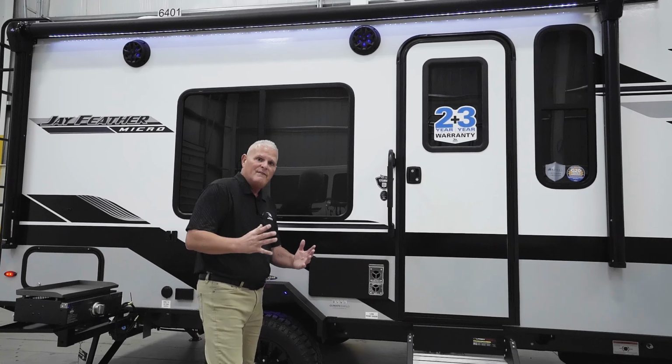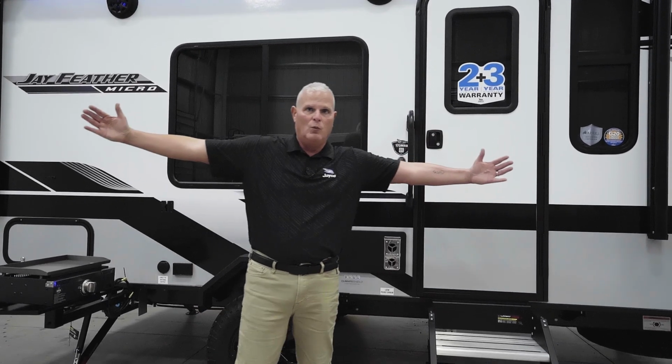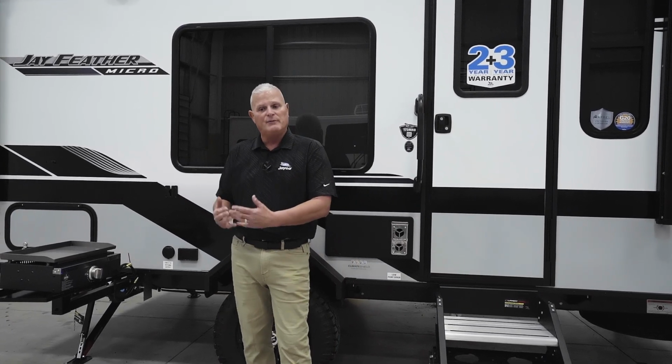Another key design feature is our windows. We're going to give you a max view window. So if we're going to put a window in a space, we're going to fill up that space with windows. A lot of our competition will give you smaller windows, again, to save cost and to save weight.